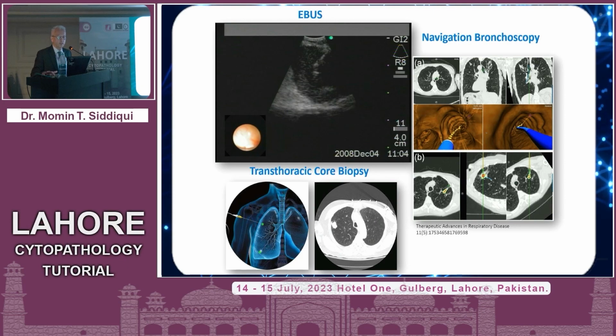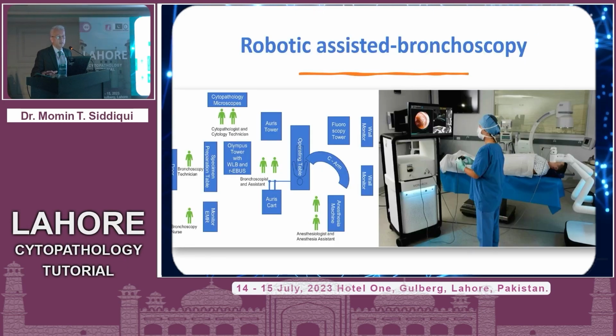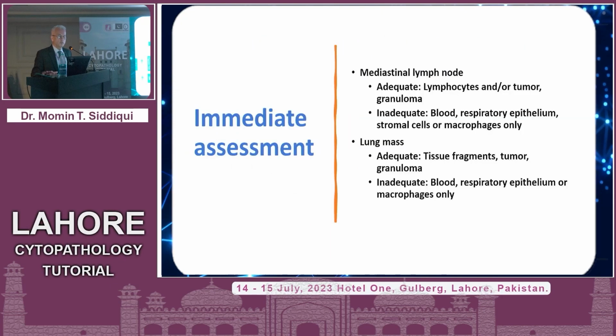Other rarer modalities are robotic assisted bronchoscopy. I don't have much experience in this, but this is also being used in some of the centers in the United States now. But by and large, it's the EBUS specimens that we would be looking at, and that would really be the focus of this talk.